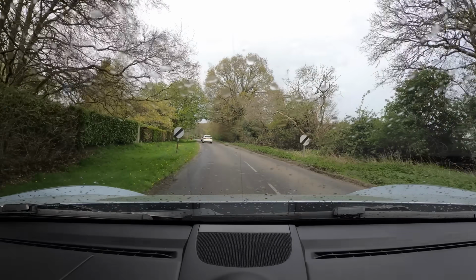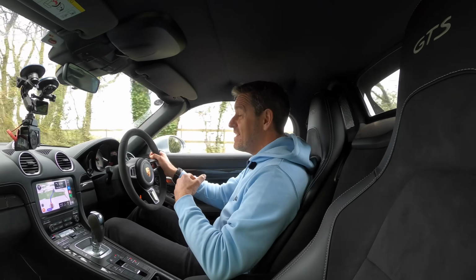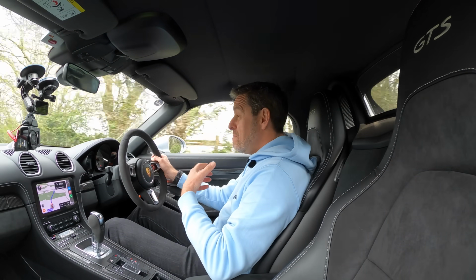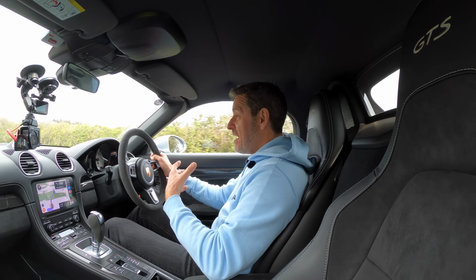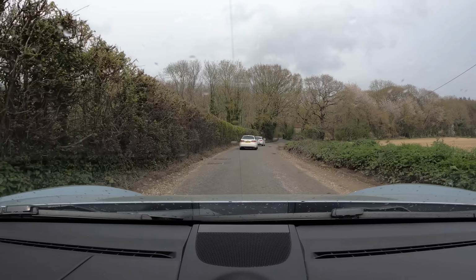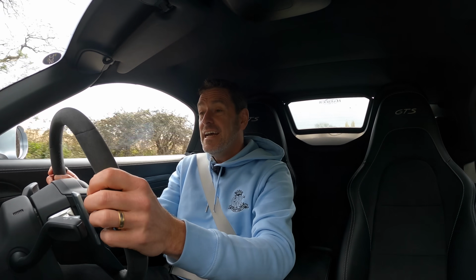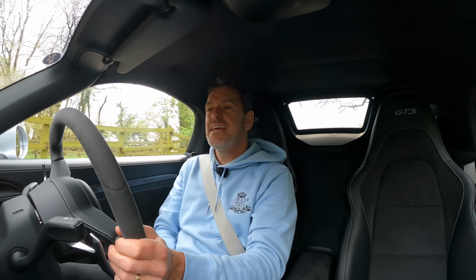So the difference between the two cars, they have their strengths and their weaknesses. They have things they're good at and things that the other one's better at. For me, the 2.5-litre flat 4, if you can live with a different engine note, which many of you have a complete conniption about, and you can't have anything other than a flat 6 Porsche. If you can live with a flat 4, the 2.5-litre GTS is a brilliant car. It does so many things well.